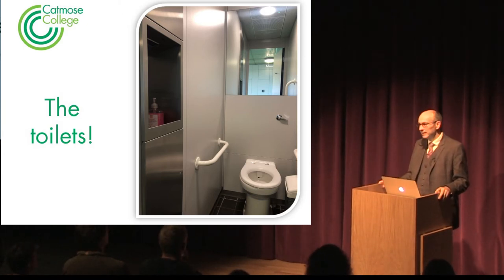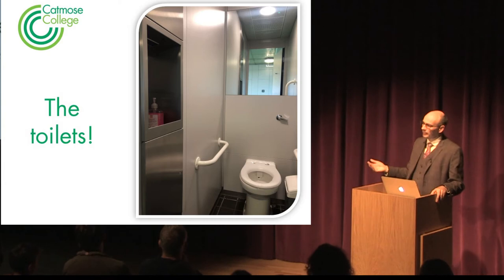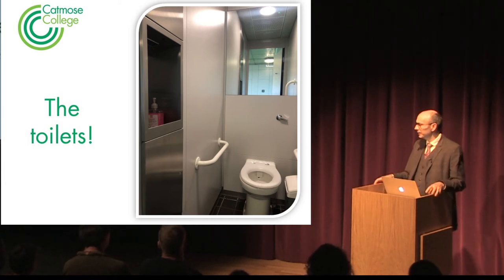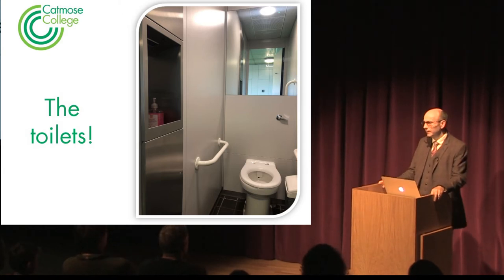Toilets are one of those things people don't talk about, and yet they're so critically important, aren't they? And I show a toilet because I think I talked about how difficult students sometimes find transition. And of course, there's some horror stories about secondary school toilets, aren't there? Your parents can probably tell you some.